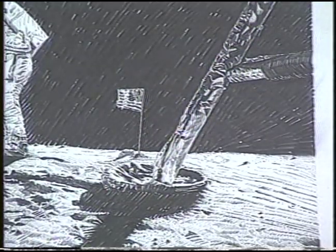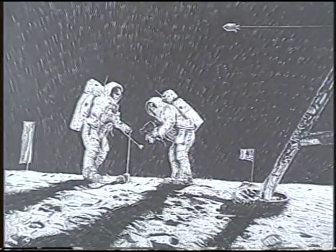The advantage that an artist or an illustrator has in working on a book like this is that perhaps there wasn't a photograph of a particular thing in space. An artist could take several things and put them together in a single illustration.